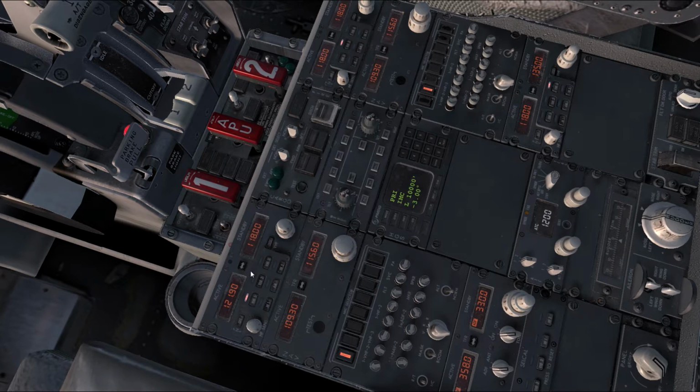Atlanta ground, Delta 222, request for clearance to Dulles. Delta 222, Atlanta ground, you're cleared to Washington Dulles, Flatty Jack 2 departure, then as filed. Climb via the SID, departure frequency 127.9, squawk 7227.